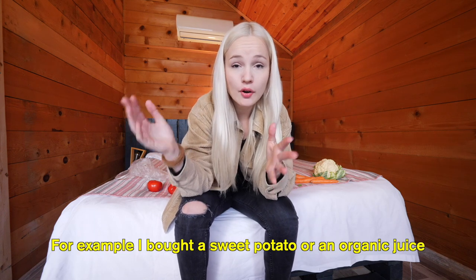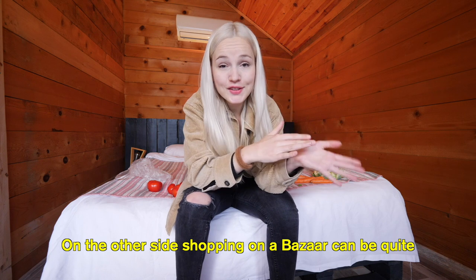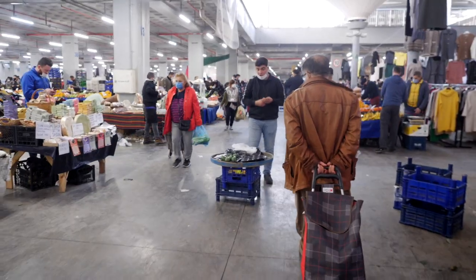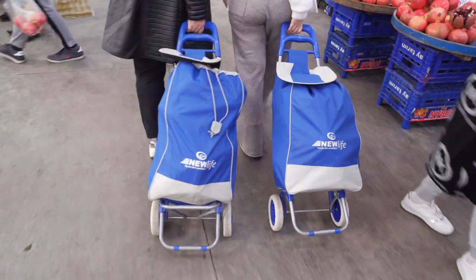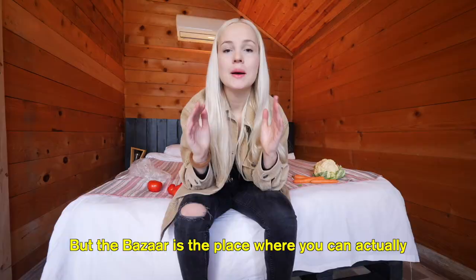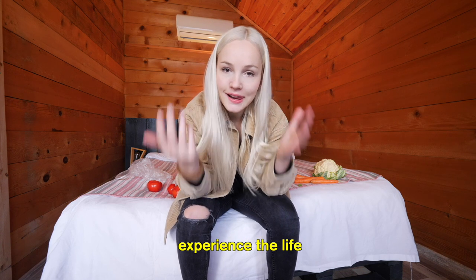For example, I bought a sweet potato and an organic juice at the supermarket, which simply isn't available at the bazaar. On the other side, shopping on a bazaar can be quite exhausting because people are yelling. Taser is blocking the way with her shopping cart. And social distancing is almost impossible. But the bazaar is the place where you can actually experience the life.